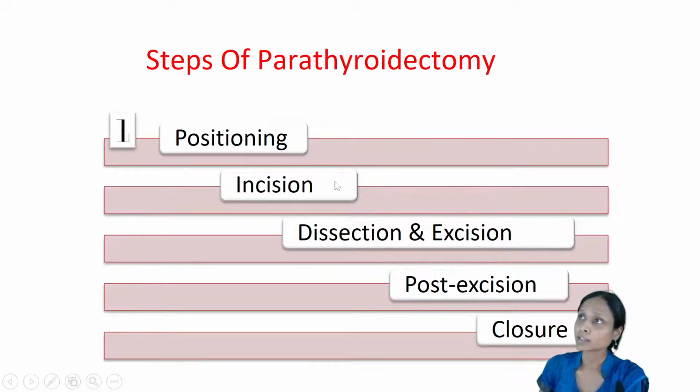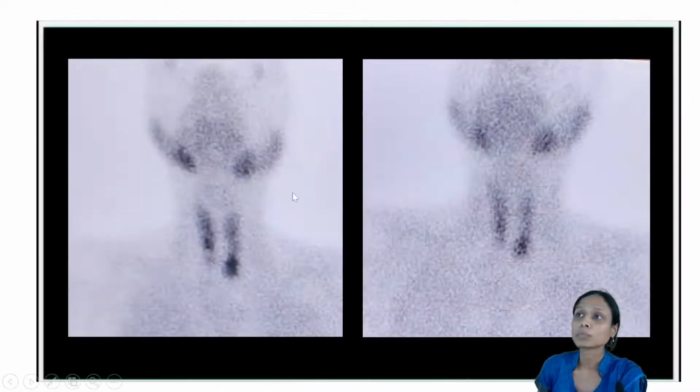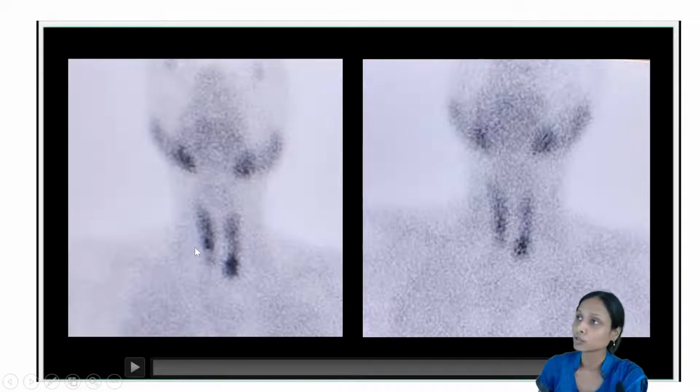The steps of the surgery involve 5 important steps: positioning, incision, dissection and excision, post-excision, and closure. So before I demonstrate the 5 steps in the video, this is the preoperative localization of the patient.